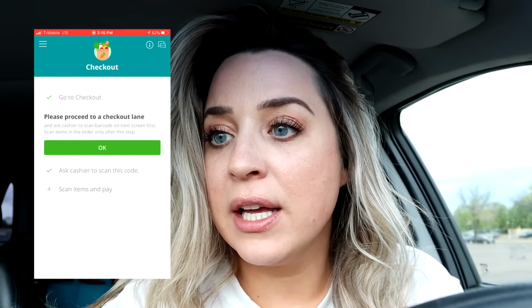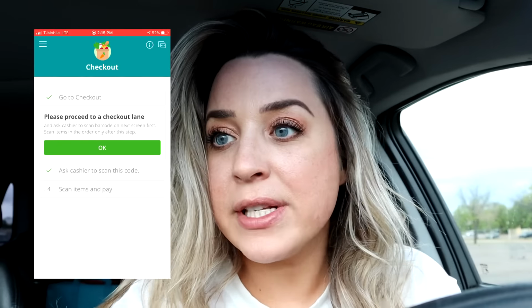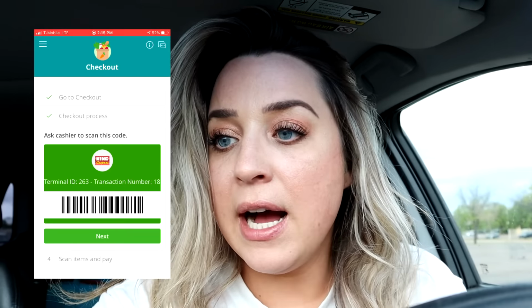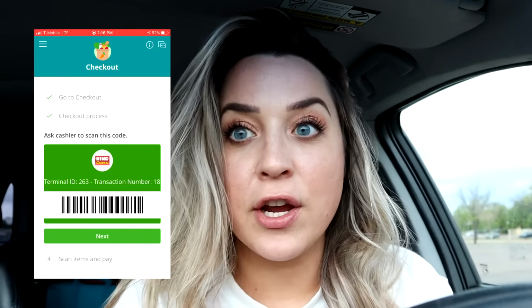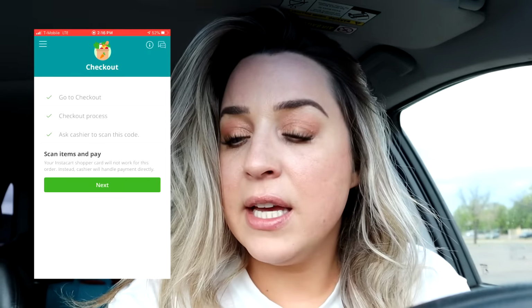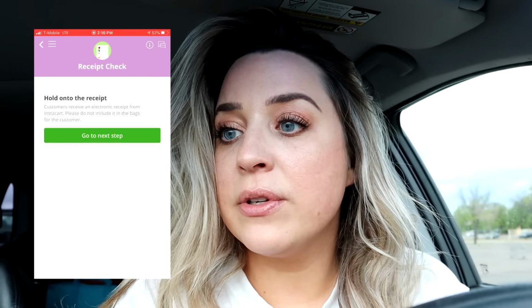Okay, I just finished checking out, but I didn't fully go through this just so I can kind of show you. So it gives you like a rundown of what you're supposed to do. It's pretty self-explanatory, but you can see you have this barcode, and you need to make sure that you give that to your cashier to scan. And then after that, I'm just gonna hit next. I'm gonna go to the next step.